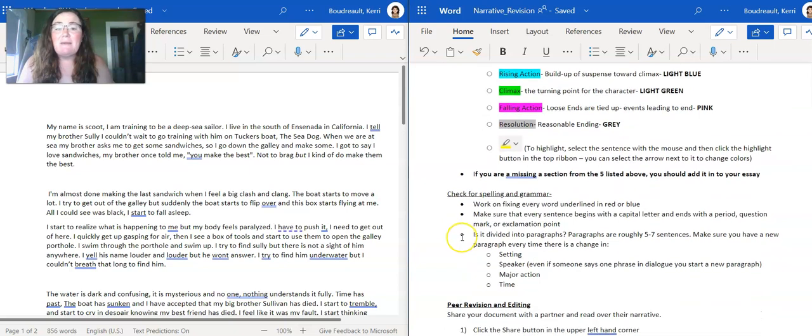And then I'm also going to edit by checking for spelling and grammar. If anything's underlined in blue or red, I'm going to check it. I'm going to make sure all of my sentences start with a capital letter and end with a period. I'm going to make sure that it's broken into paragraphs, and I'm going to fix anything with dialogue, because remember, with dialogue, with speaking, you have a new paragraph every time someone changes speaker, right?